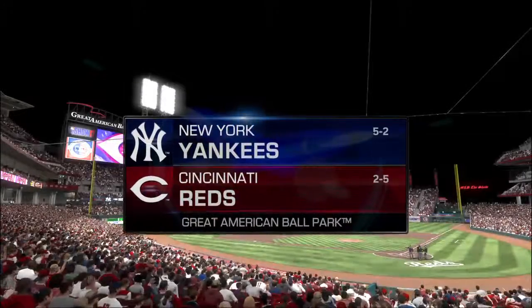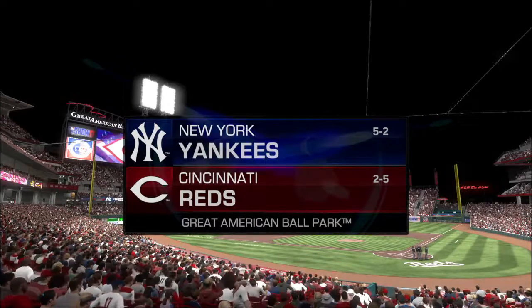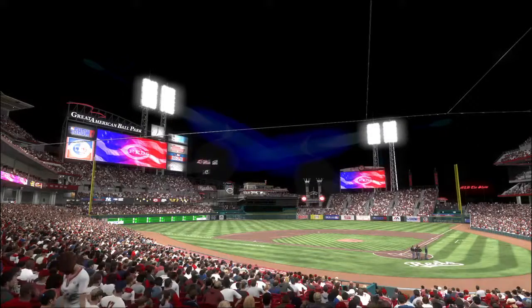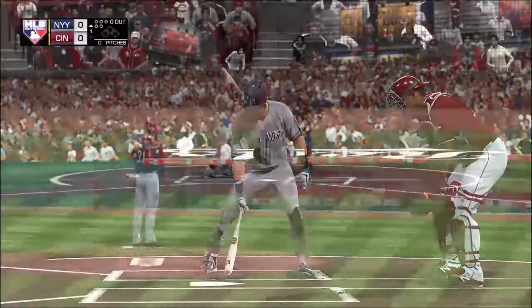We are under the lights this evening as we get you set for another edition of baseball on MLB Network. It's the home opener of this new season between the New York Yankees and the Cincinnati Reds. Two great hitters lead their teams to battle next on MLB Network.